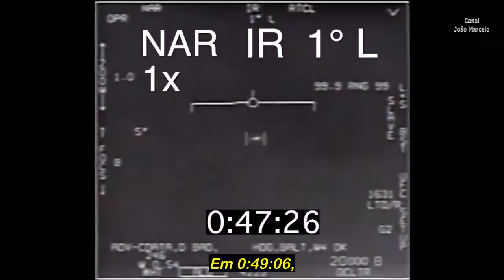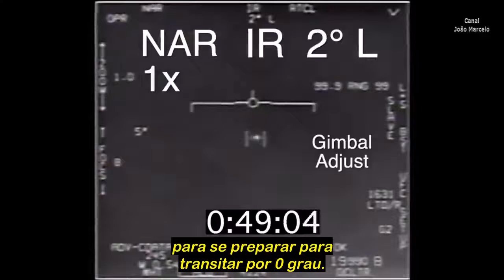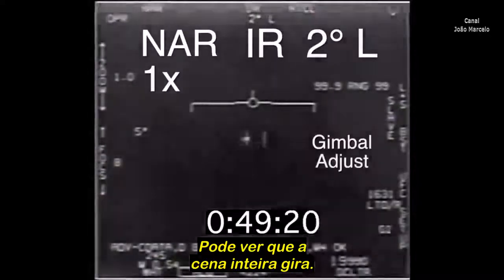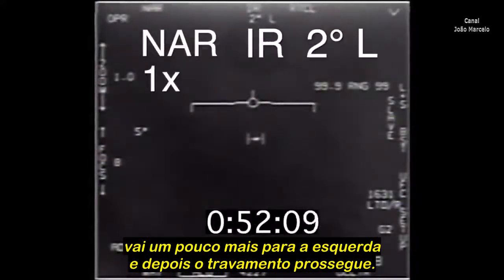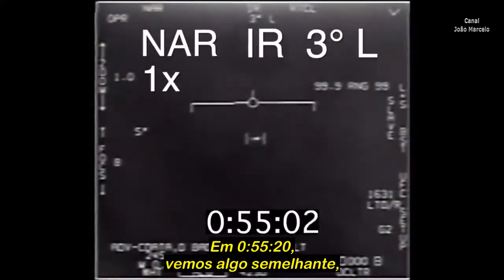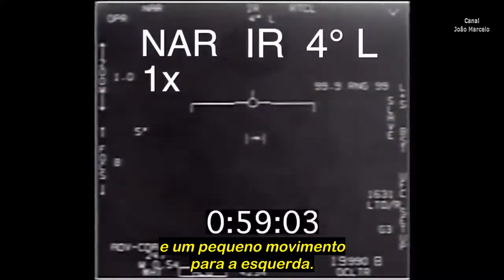At 0:49:06, the camera does a gimbal rotation adjustment to prepare for transiting 0 degrees. You can see that the entire scene rotates. Lock is lost, and the object ends up a bit to the left. It drifts a bit more left, and then we lock back on. At 0:55:20, there's a similar thing, with a very tight circular movement and a small movement to the left.